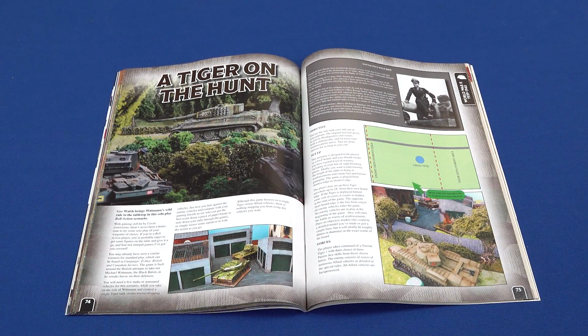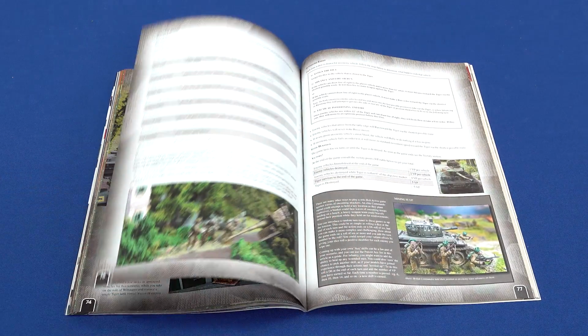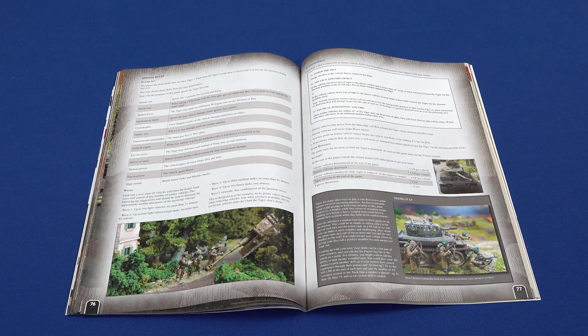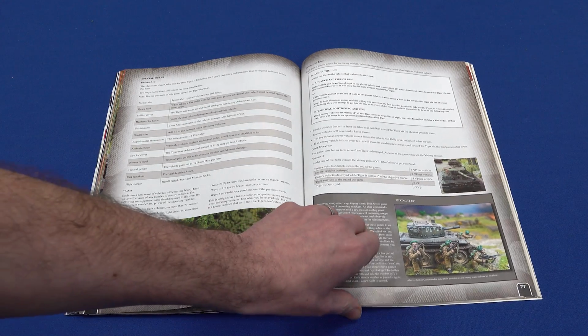Next, we're back to World War II here with A Tiger on the Hunt. It's a solo scenario for Bolt Action written by G. Walsh, and it's perennial wargaming favourite Whitman's Wild Ride, how to do that as a solo game for Bolt Action.